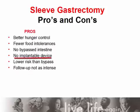There's no implantable device with a sleeve, so you don't have to worry about some of the long-term risks like slips or erosion. The risk of a sleeve is lower than the risk of a bypass, yet the rate of weight loss and the total weight loss is very close for the two procedures. And then lastly, the follow-up regimen for a sleeve will not be as intense as it would be for a gastric band, where you have to come in and get it adjusted frequently.